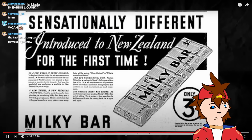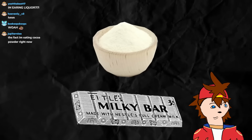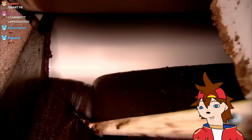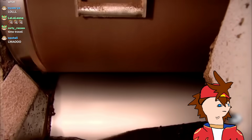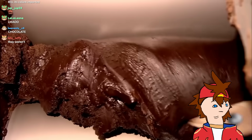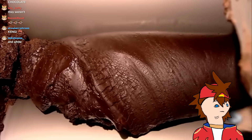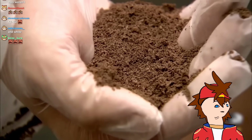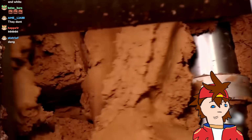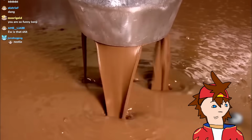When he invented milk chocolate by mixing a powdered milk developed by Henry Nestle with the liquor. It's time to give the chocolate its patented snap. This is done through a process called tempering, in which the chocolate is slowly heated and cooled. What this does is alter the crystals within, giving the chocolate a uniform composition throughout. Once the chocolate is tempered, it's ready to be poured into molds to make bars of chocolate.